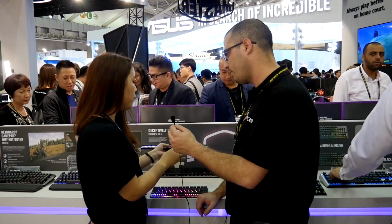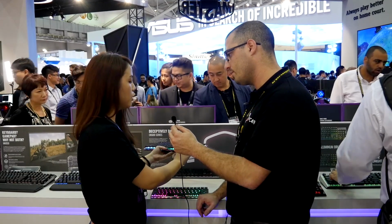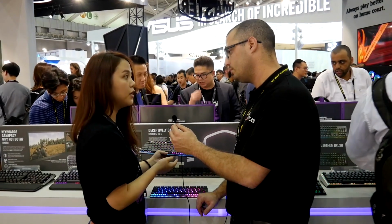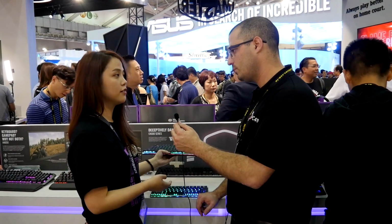The low-profile switches provide a much shorter travel distance, so it's very easy to activate. It allows us to have more flexibility in product design and also gives consumers more choices in selecting their gaming gear.